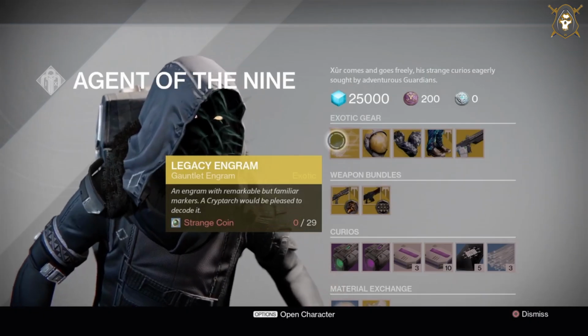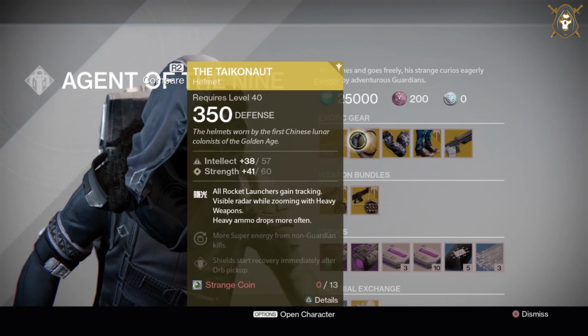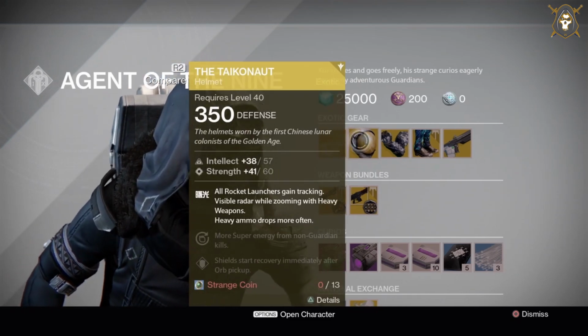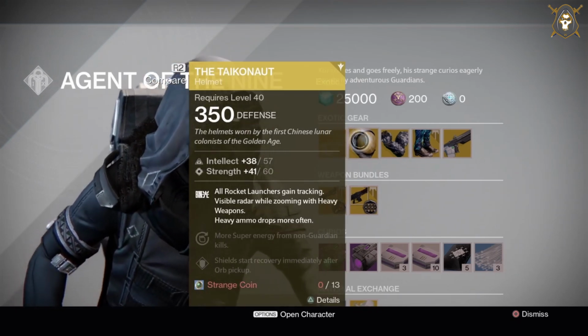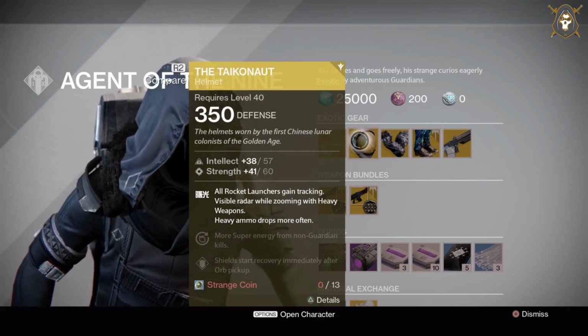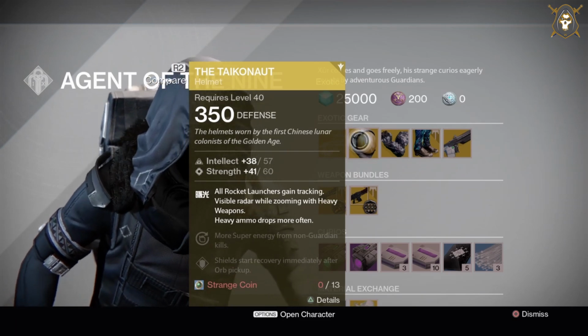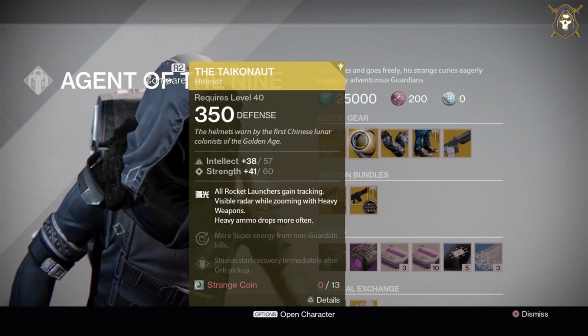He's got Legacy Engram Gauntlet engrams for 29 strange coins. He's got the Take Knot Helmet for the Titan class for 13 strange coins. Base stat of Intellect is 38, but can go up to 57. Base stat of Strength is 41, but can go up to 60.